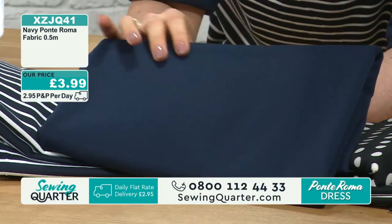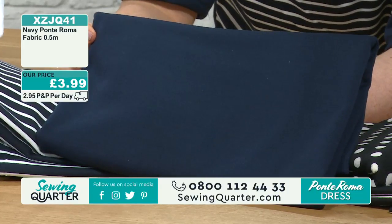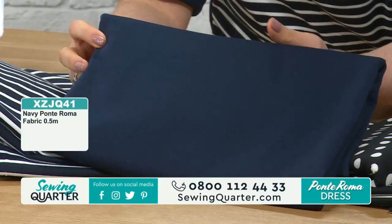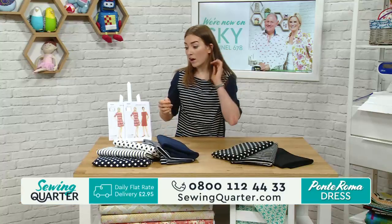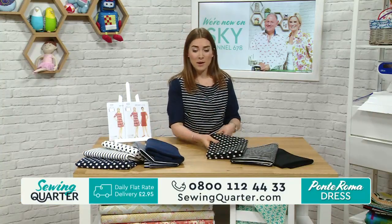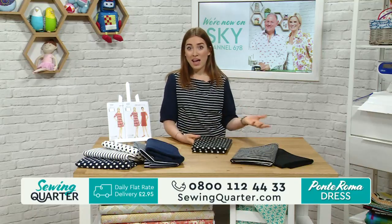Now, the solid Ponte Romas are also 150 centimetres wide, so you don't need to order any more fabric for the dress. 2 metres is all you need. You could make it completely plain. If you like the pattern as well, you might make it in one fabric and then go, oh, it's a really comfy, nice, flattering dress. It's a bit of a staple item that you could wear. You know, you could jazz it up.